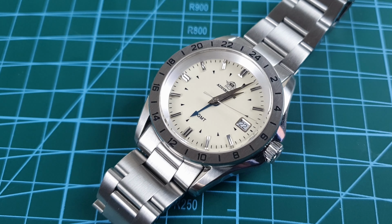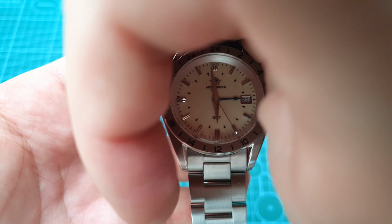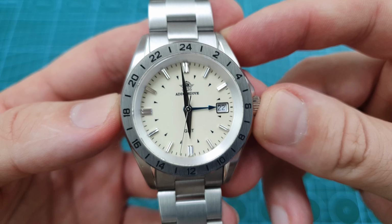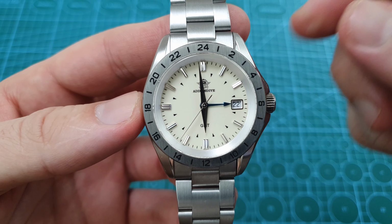Let's check the lume if it has any. And as you can see, there is absolutely no lume. So yeah, the watch doesn't have any lume. It's not that type of watch. They've not added any onto the watch, so there is nothing there in the lume category.